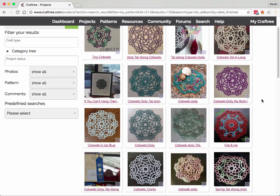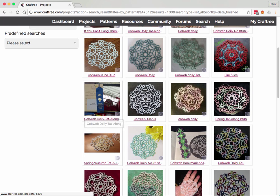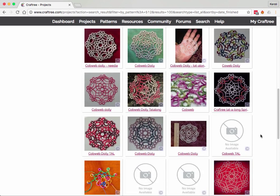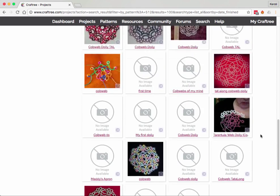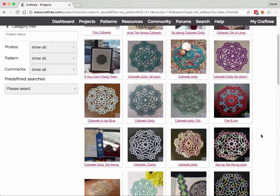But you can see here that there's quite a few different ways of doing this and it gives quite different effects, which is lovely. It's even won a first place. And really small and much larger. So this will give me an idea of exactly how this project is going to come up on the thread that I'm planning on using.